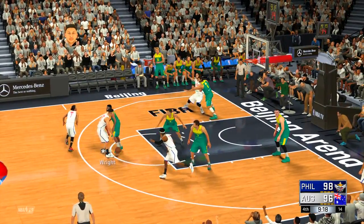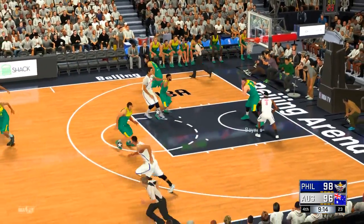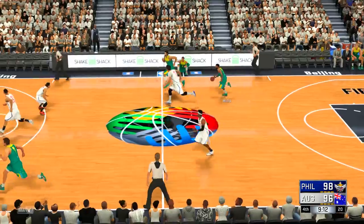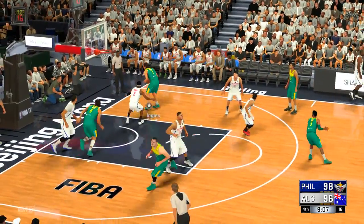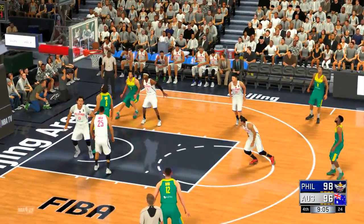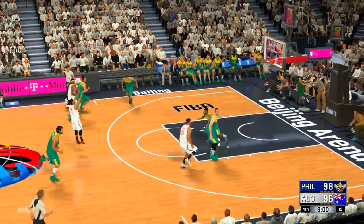The franchise passes to Wright. And Baines pulls it down. Baines has got rebound number 13 with that last one. Ingles dishes to Bogut. Can't get it to fall. Oh, excellent interior D to force the miss.